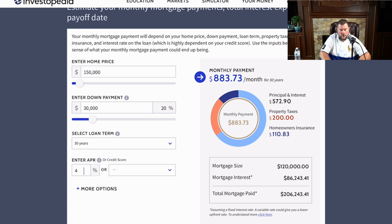So let's say the bank says, hey, we'll give you an ARM instead of a 30-year fixed, and we'll drop this to 3.5%. So now it's $538.85. So what do we save, guys? 4% is $572.90 minus 3.5% is $538.85. So you're saving $34 a month, which let's say over 5 years, 60 months, is $2,043.